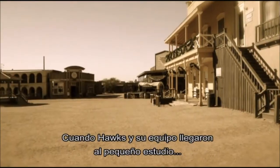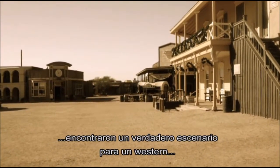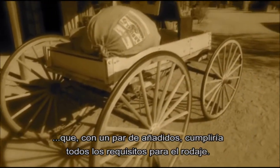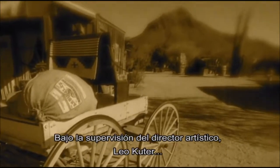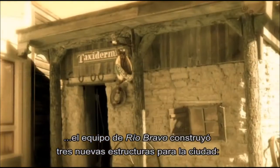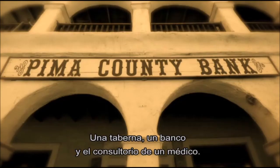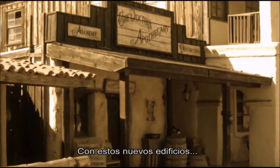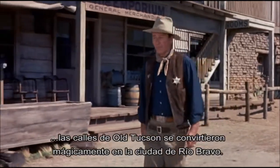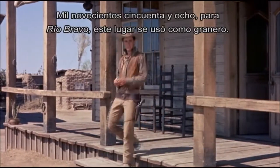When Hawks and his crew converged on the small studio, they found an authentic western setting that, with a couple of additions, would meet all their filming requirements. Under the supervision of art director Leo Cooter, the crew of Rio Bravo built 3 new structures for the town: a saloon, a bank building, and a doctor's office. With these new additions, the streets of Old Tucson magically became the town of Rio Bravo.